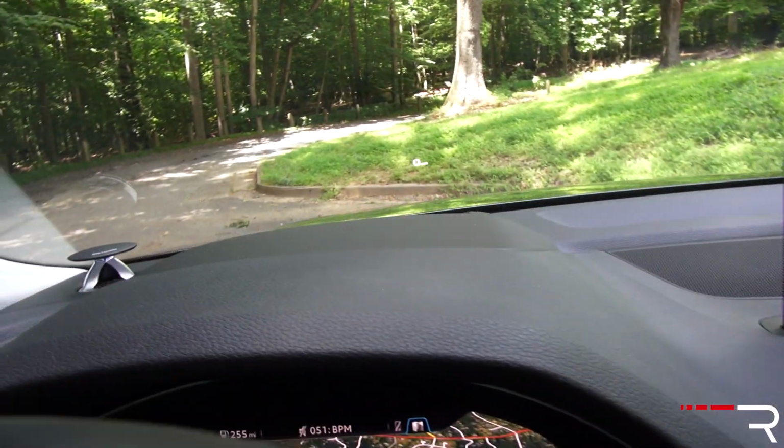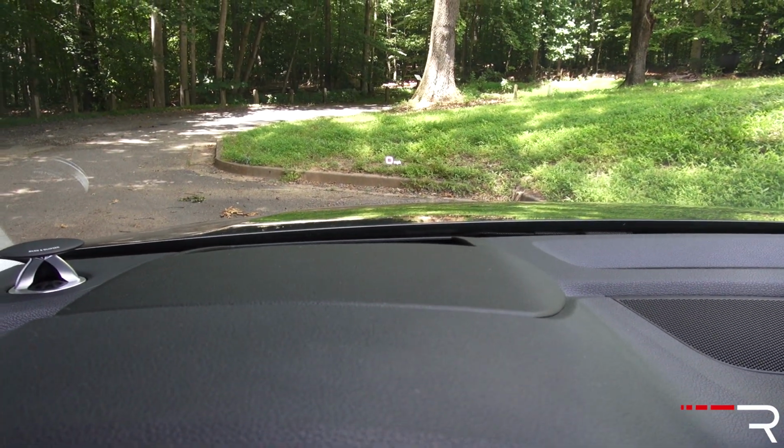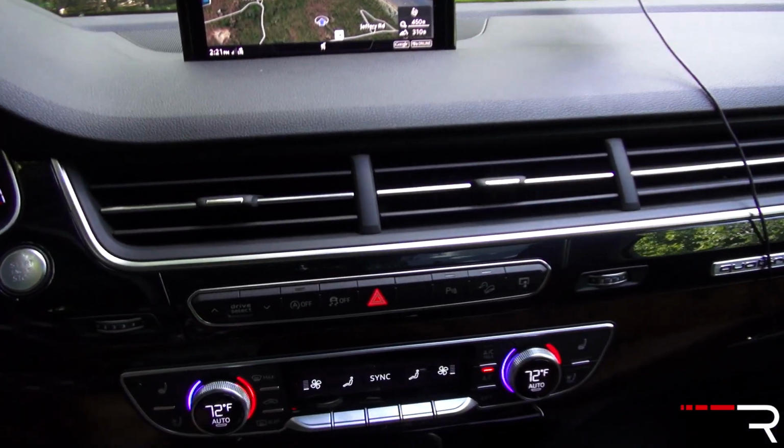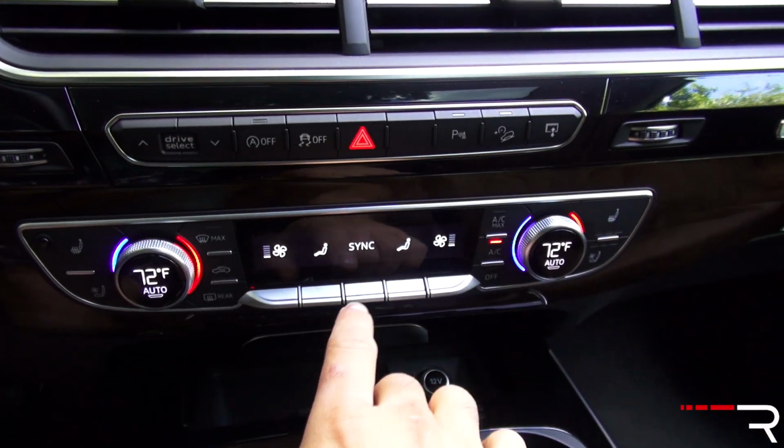My Prestige trim also has a nice heads-up display that is standard on the Prestige trim, only available on the Prestige trim. You have to get this trim to get that feature. Now looking down here, you can see you have 4-zone automatic climate control.